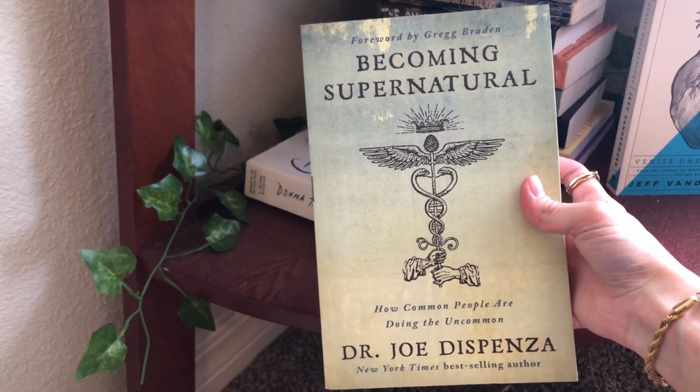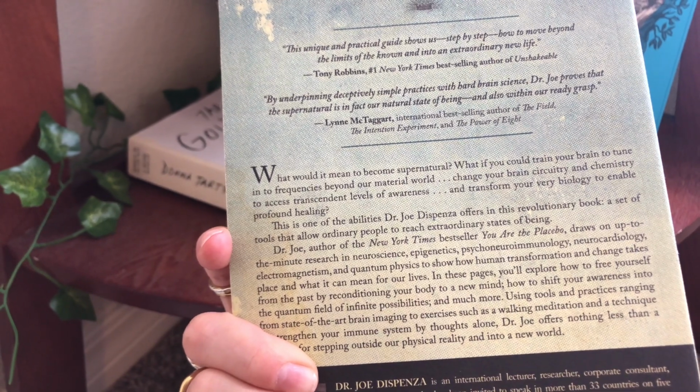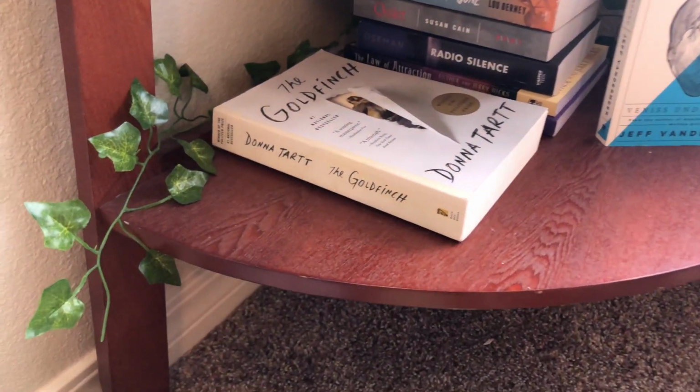Becoming Supernatural. I don't know how I feel about this one. There's a lot of things that people have said about this book, and I don't know. I'm probably just gonna have to start reading it myself and see what I think, but haven't read that one yet.